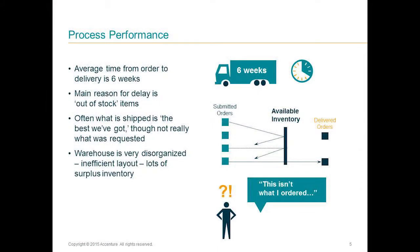It takes about 6 weeks for a teacher to get the stuff they've ordered. The main reason is that it's not in stock. Often what we actually ship is the best that we've got, which may or may not be what they actually asked for. Good example of this, when I first became superintendent, I visited every school and talked literally to every single teacher. And one told me this amazing story about ordering a map of the world, waiting 6 weeks because the other 2 things she ordered weren't ready in the warehouse, and the map she got was so old that the names of the countries weren't right.